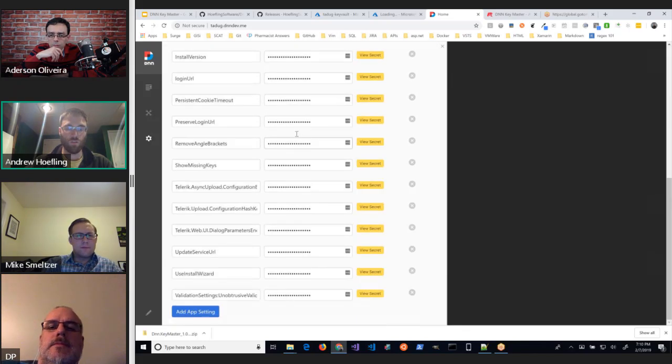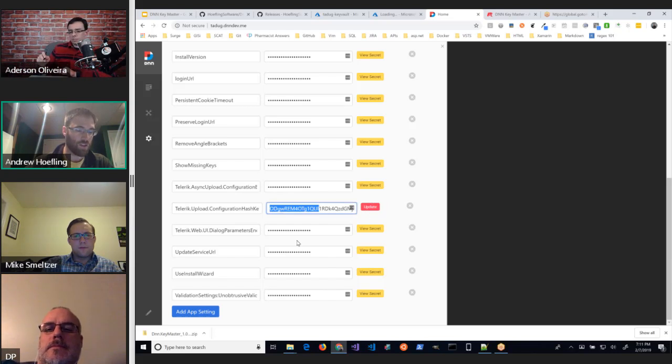So if I needed to take a look at my Telerik hash key here, I can just click view secret. And it's going to show me the entire secret here. I can then go ahead and update, which I'm not going to do because that might cause bad problems. But we'll go and create some new app settings.